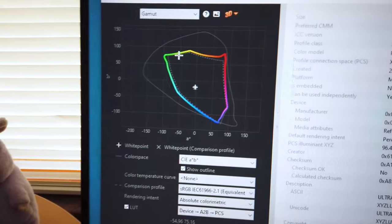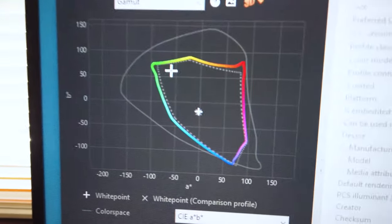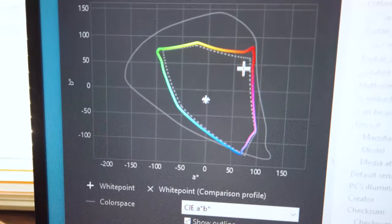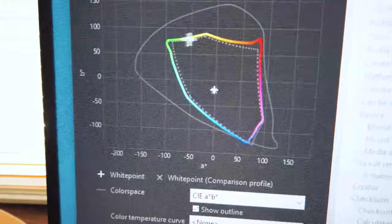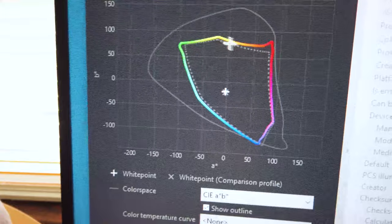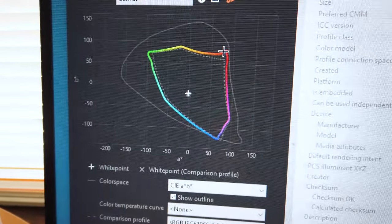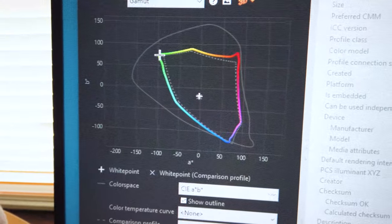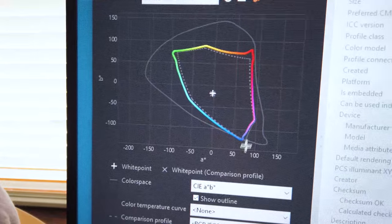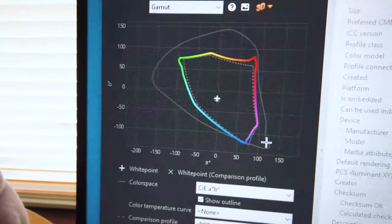And at the very end, we're gonna look at the color gamut. The dotted line in here is the actual sRGB, and the color over here is the sRGB volume coverage of this monitor. As you can see, this monitor actually displays more of the red color, more of the green color, and slightly less of the blue magenta color over here. So in terms of coverage, it's doing an excellent job.